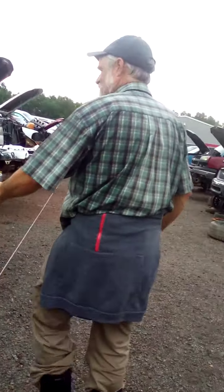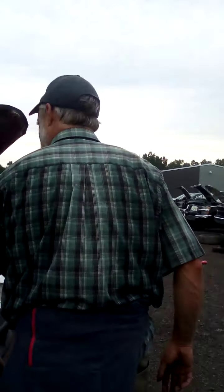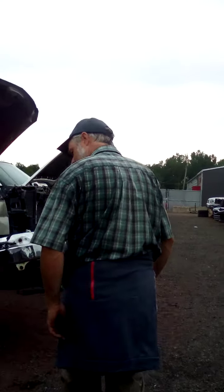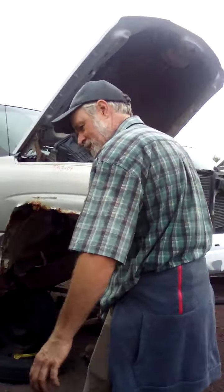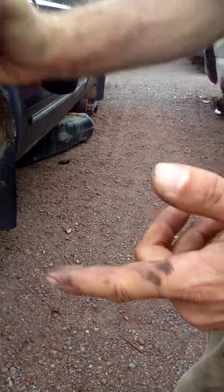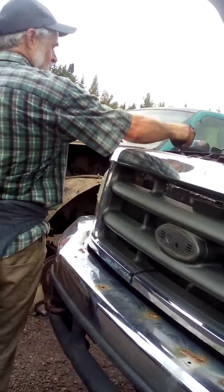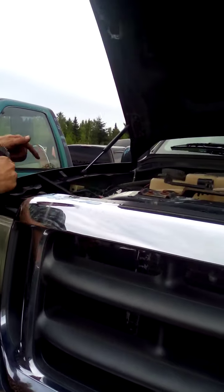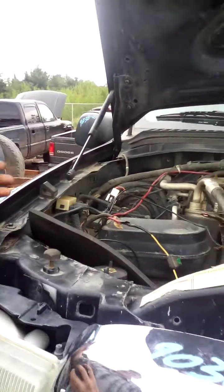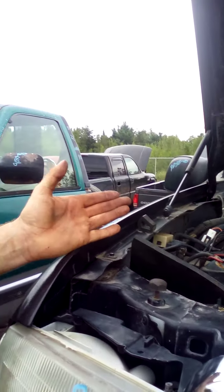This one here had some 30 spline lock and hubs. They're already gone. There's one here somebody left on there. This one's an automatic lock and hub. See the mechanism in there? It gets activated by the solenoid right here. You need that solenoid to operate. Then you know you've got an automatic hub when you see the solenoid.